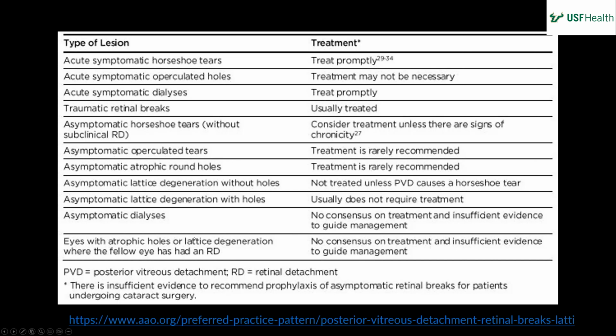If the other had an RD, is that the case, Dr. Cohen? I was just reading this paper. I usually didn't, but a paper came out in a retina journal. Oh gosh, when did this come out? This came out last month, 2024. I think it was Wisconsin. They had 498 patients, 148 had prophylactic treatment and 352 had no prophylactic treatment. These are fellow eyes of eyes that had retinal detachments.